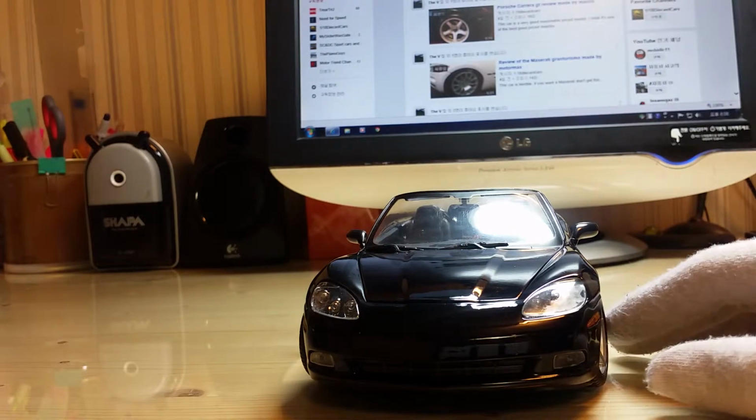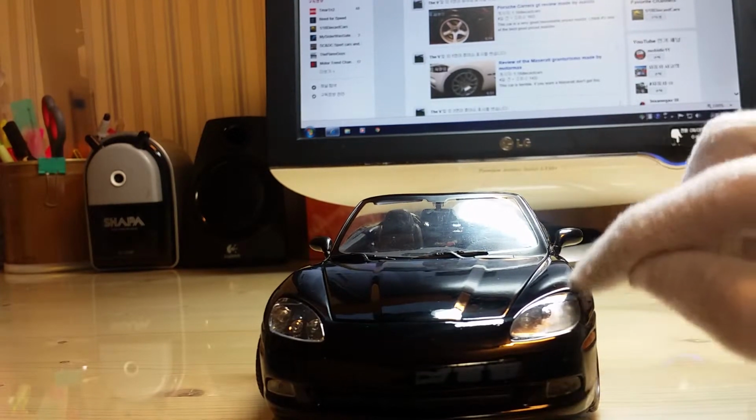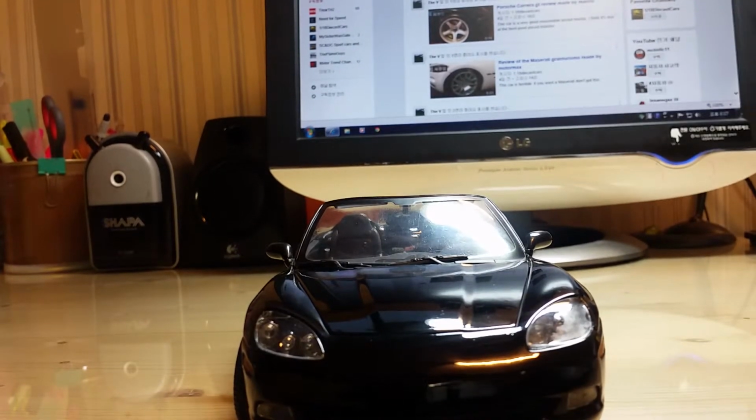Now, unfortunately, I am the third owner of this car, so there are some damages I don't really understand, and one of them is this. The headlight is spoiled, but if you take a look at the other headlight right there, you can see it's very, very clear. So let's go ahead and take it closer. Although it's a bit dusty, you can see that there are no pegs or anything like that. It's really, really clear.